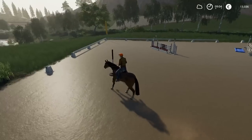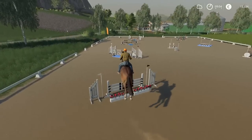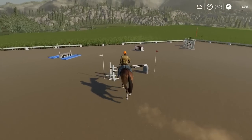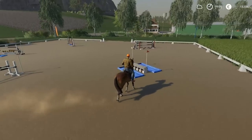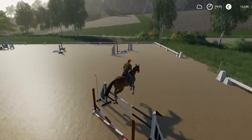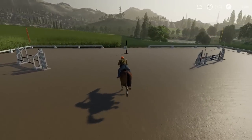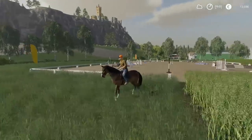I think I'm supposed to go around this one, right? I don't know. Jump. Oh, that was way too early. Oh, I'm not going to make that corner. All right, and over, and then all the way across. All right. Good job, buddy.